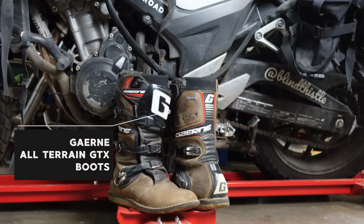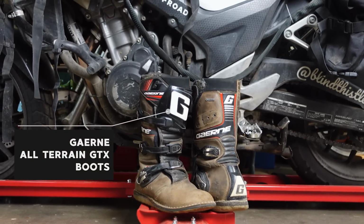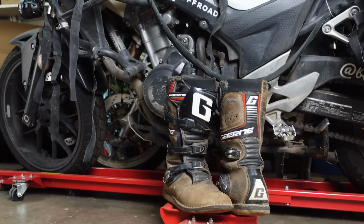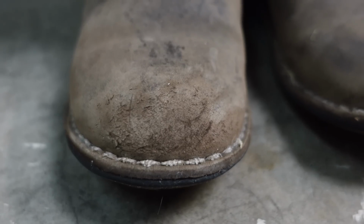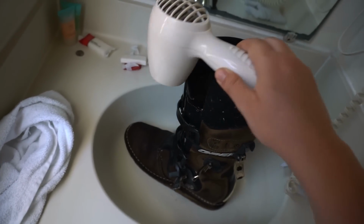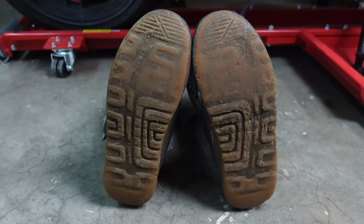All right, last but not least, let's talk about boots really quick. I purchased these Gaerne all-terrain Gore-Tex boots back in 2017. They were my first proper motorcycle boot that wasn't a leather biker boot, and I have worn the hell out of them. I practically lived in them. The only time that my feet haven't been dry is when the water level has been above the Gore-Tex liner of the boot. They were super comfortable to walk in, as you can probably tell by the outsole almost completely being worn through at this point.